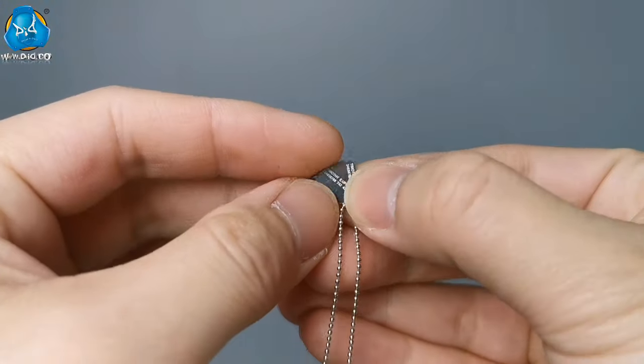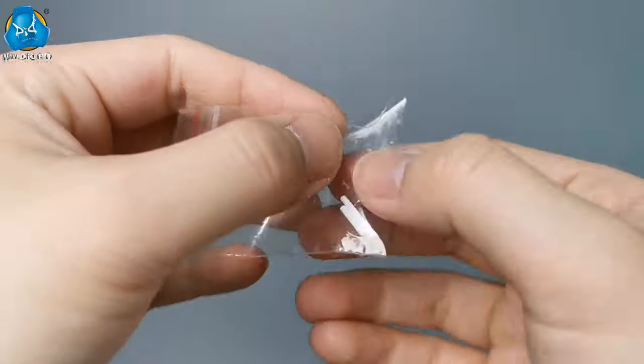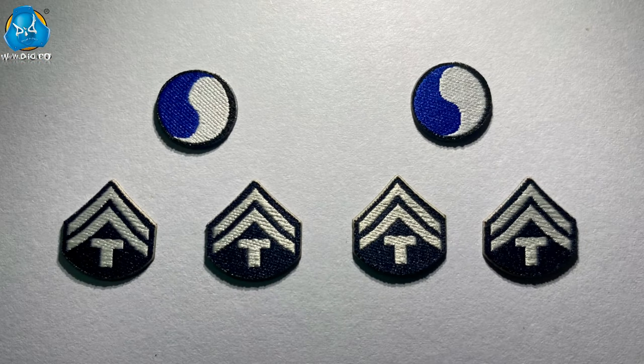Additionally, he has a watch, two dog tags engraved with his identification details, and two cigarettes. He also boasts two 29th Infantry Division patches and full U.S. Army Technician 5th grade rank patches.